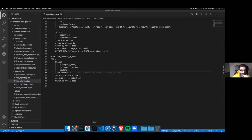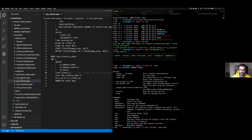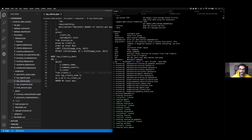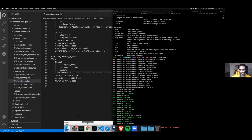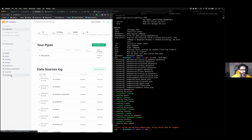Now what I'm going to do is push this data project that I have locally to my Tinybird workspace. We can do that with a single command, this one here. What this is doing is looking at the folders in my data project and pushing the entities to my workspace. If we go here to my workspace, okay, we now have the different data sources.